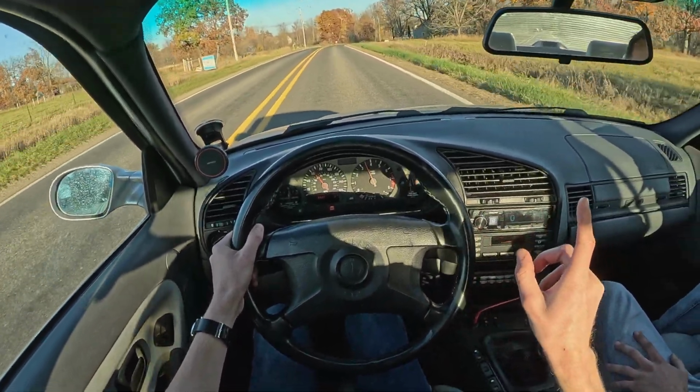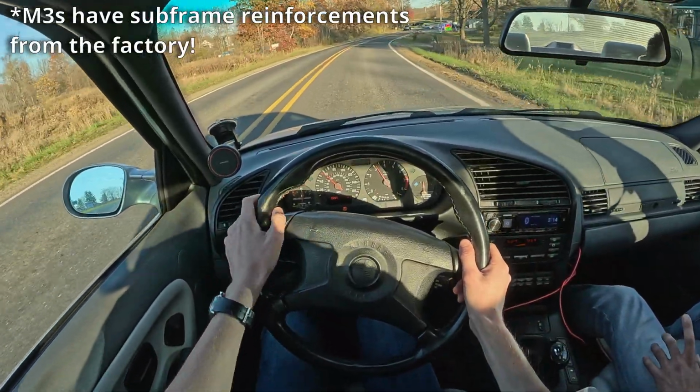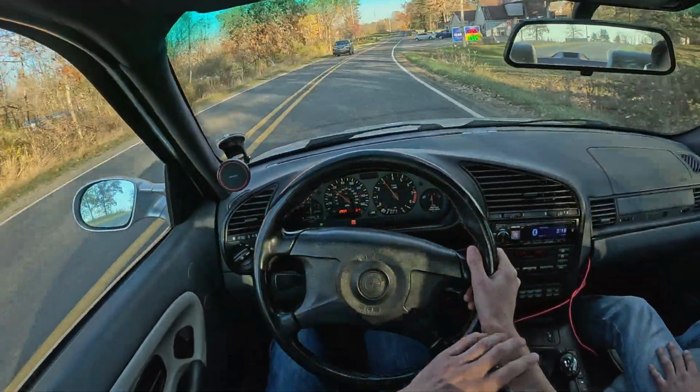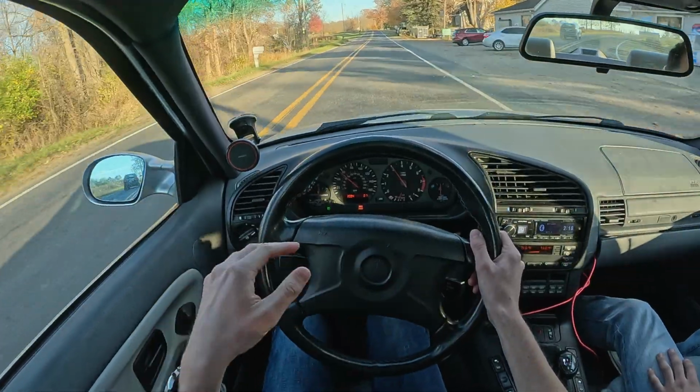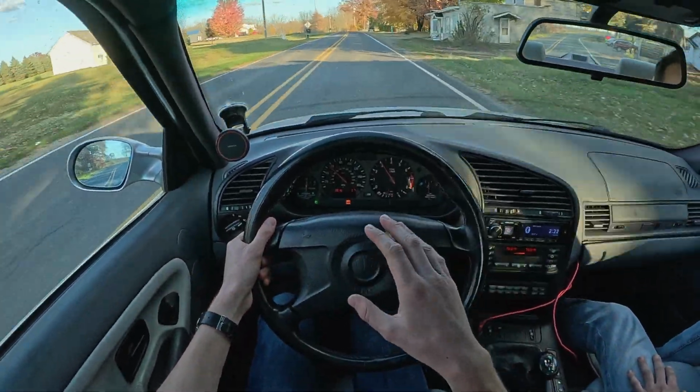So yes and no to the cracking. If you have a Nana without the subframe reinforcements and you have worn out rubber bushings, you will crack those. Or if you decide to do drifting, clutch dumping, any of that stuff, you will crack the subframe area. It happens.